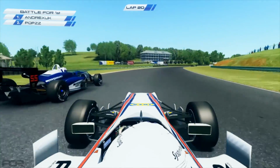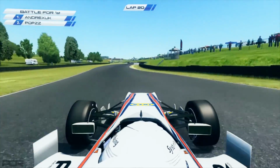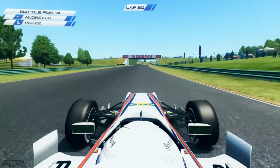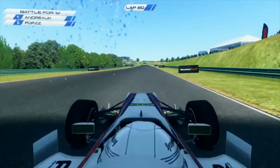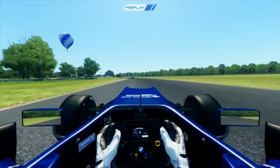But will he get the run before the straight? This is more likely, he does, and he's got the inside. There's a little bit of squeezing, but everything's pretty much fine there. Yes, I think it was just about right. Andrex won't be happy about that. Of course, he lost.